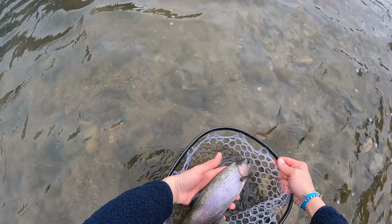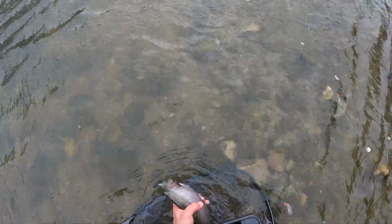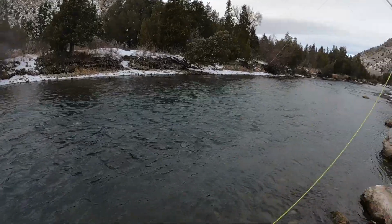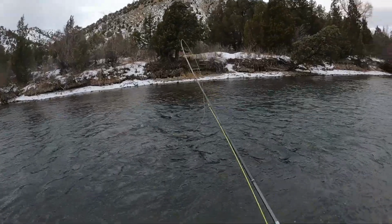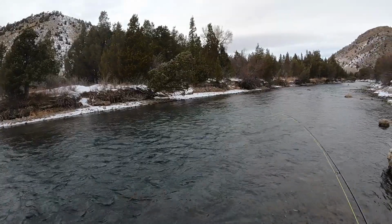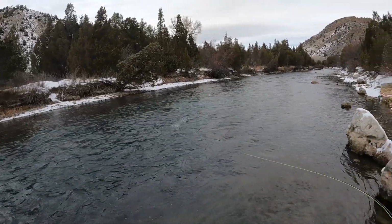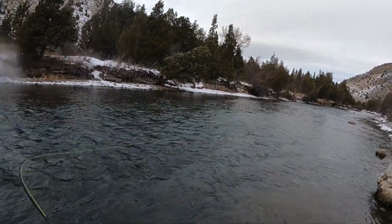Give you another look here. See if I can flatten them out. This is a PB.